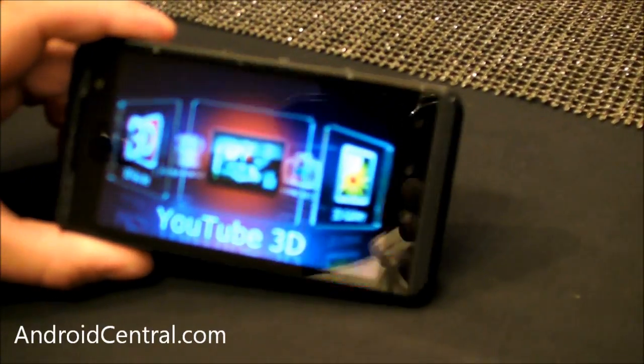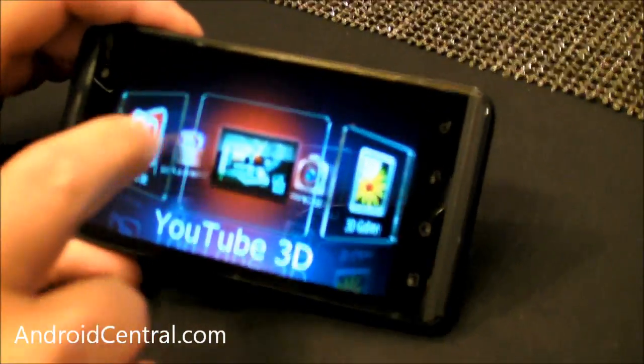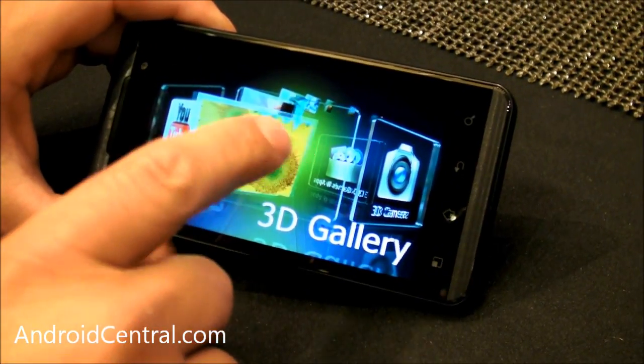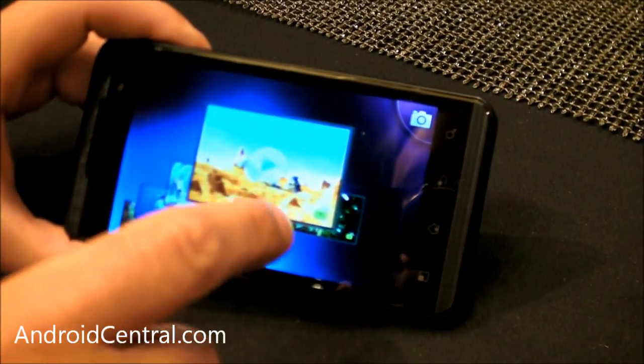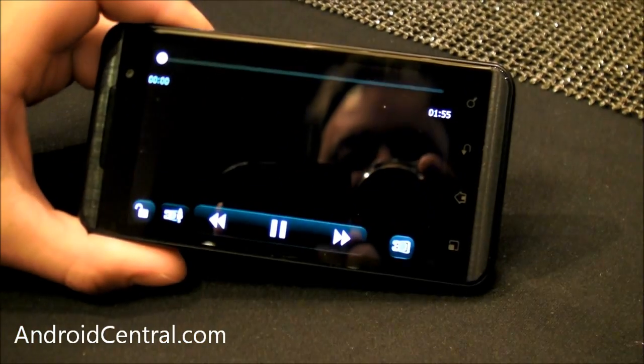Okay, so we have the LG Thrill 4G, aka the Optimus 3D. Absolutely. So we're going to talk a little bit about the 3D technology in the device itself. As you can see, it looks pretty clear on here. A lot of technology has gone into the design of the device to give you a true 3D experience.